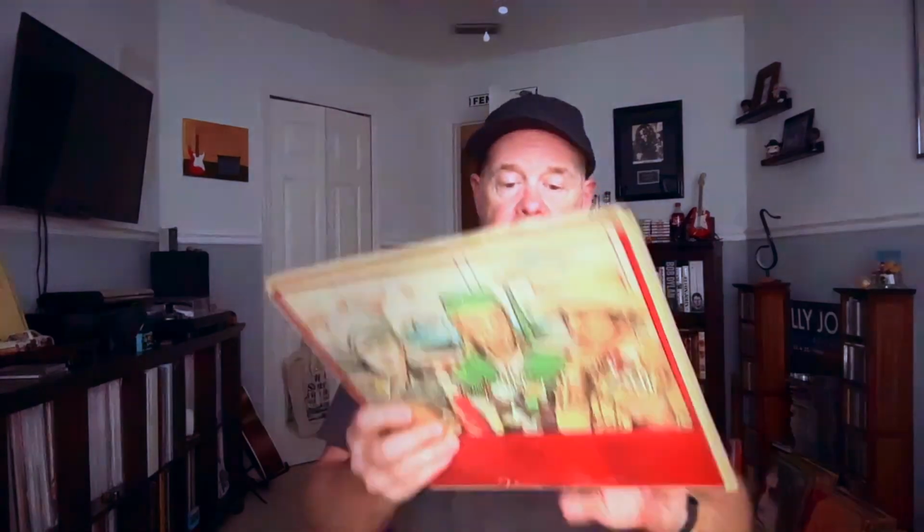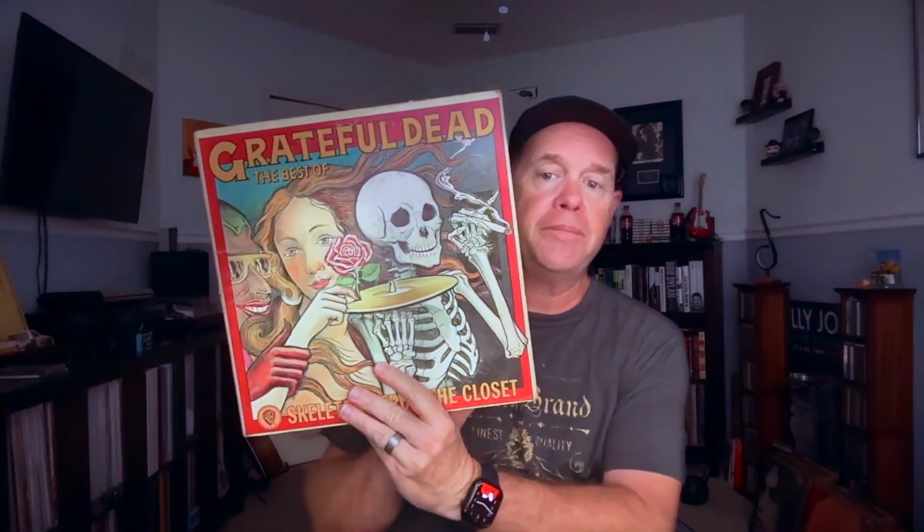Like I said, these covers aren't the best, and there are some seam splits and stuff, but the albums are so clean. So I'm like, you can't pass that up. If it's about the music, then you know, and they're not the worst I've ever seen either. So anyway, Grateful Dead, the Best of Skeletons from the Closet.